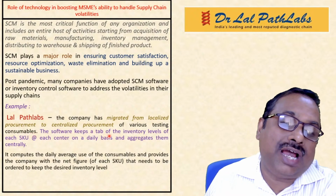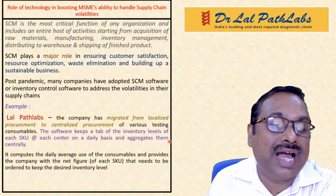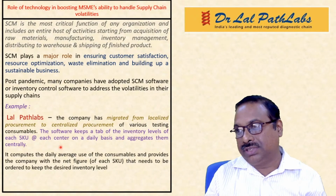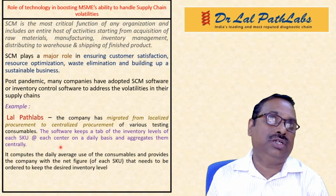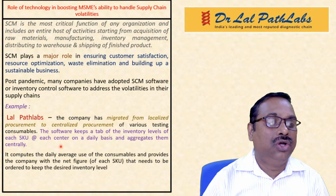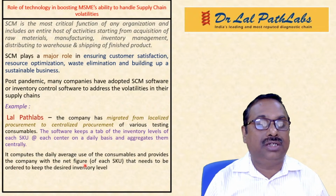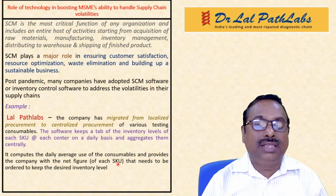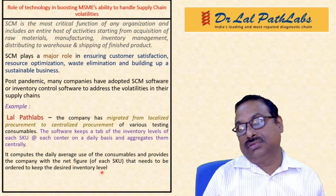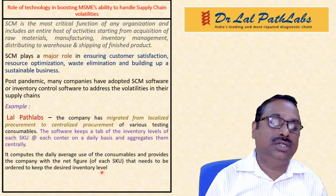The software keeps a tab of the inventory levels of each SKU at each center on a daily basis and aggregates them centrally. The software collects the data of all centers, say 1,000 centers, for a particular stock keeping unit, for each item, what is the requirement. Then they purchase accordingly and distribute accordingly. So it computes the daily average use of the consumables and provides the company with the net figure, for each item, each SKU, that needs to be ordered to keep the desired inventory level. So we can have standard items so that quality is maintained. The same quality is maintained throughout India.